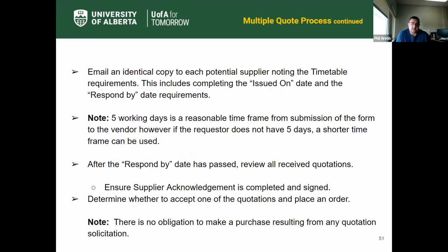Once the respond by date has passed, you take all your received quotations, you check them over, make sure that the supplier has acknowledged and completed and signed them, and determine whether to accept on the quotations and place an order. Now, good thing to note here is you have no obligation on a purchase or on a quotation to make the purchase. However, if you want to proceed, we'll go through that process here.